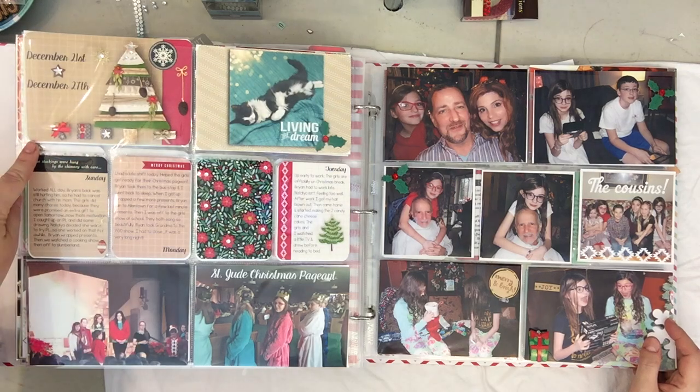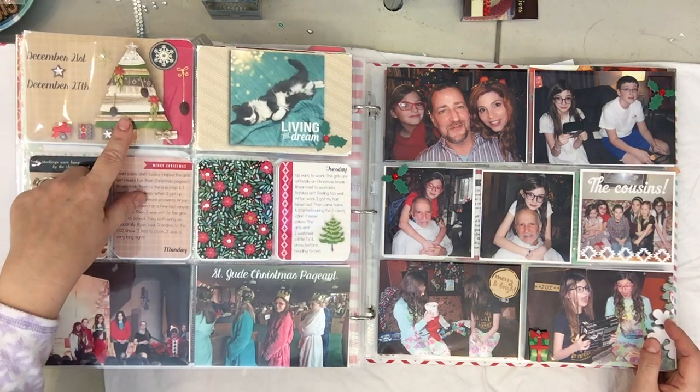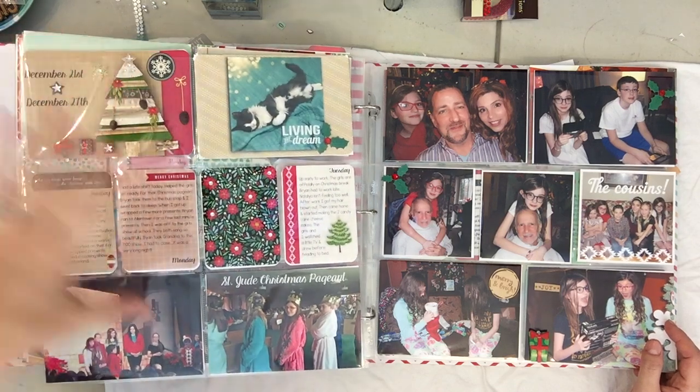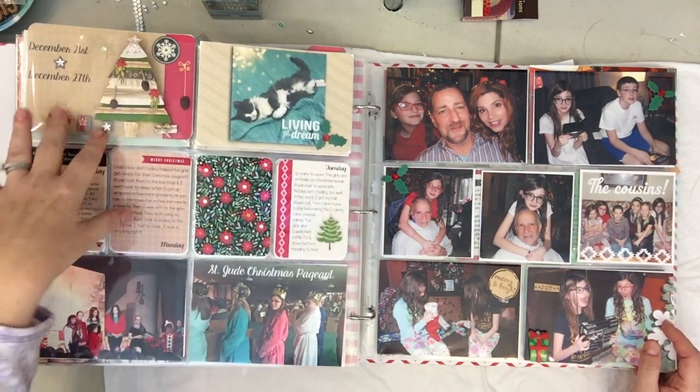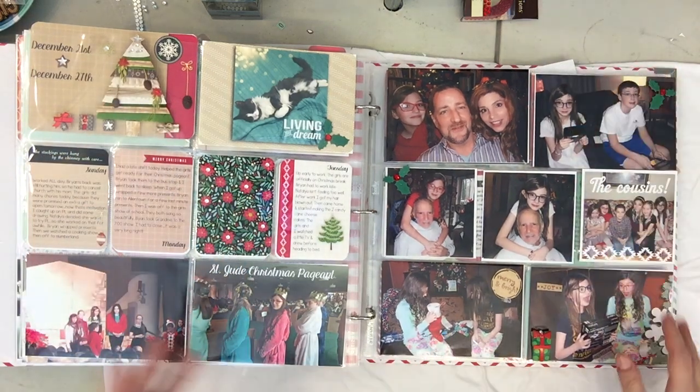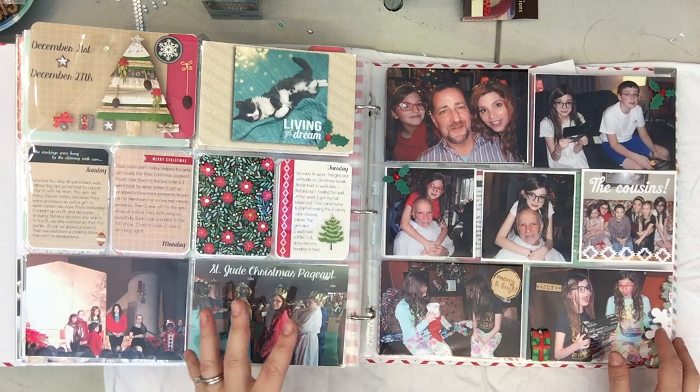So this is December 21st through the 27th. These are Jolie's. I really love them. I didn't realize it would be quite this bulky. I don't know if you can see that, but it really rises up. But I kind of like it. It's a little 3D, but I love the little pine cones, so I kind of used that theme throughout here. And I just kind of stuck to a red and green theme.